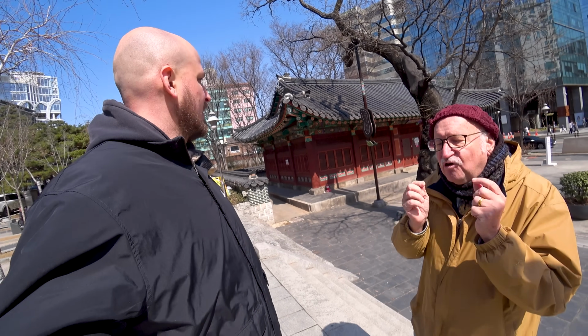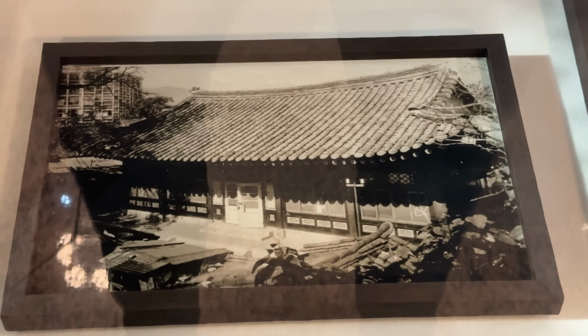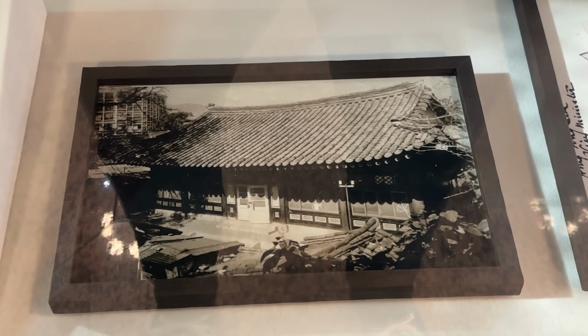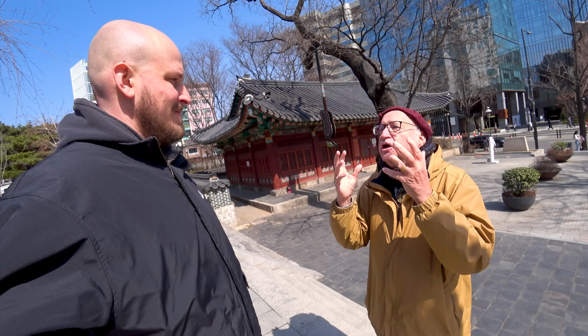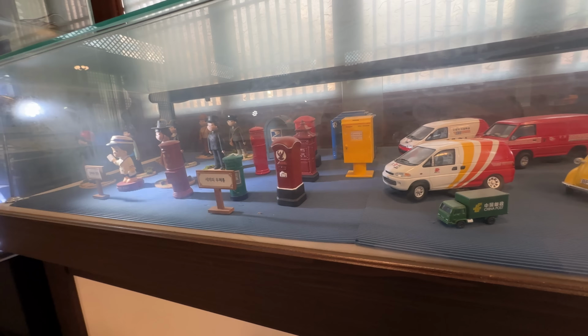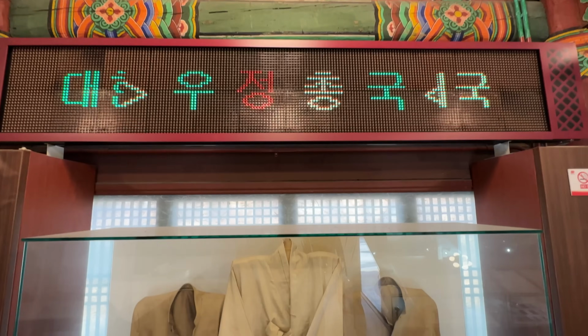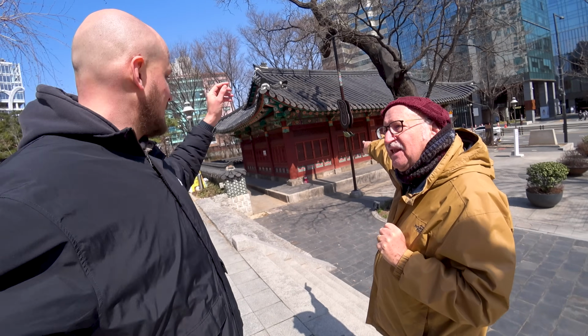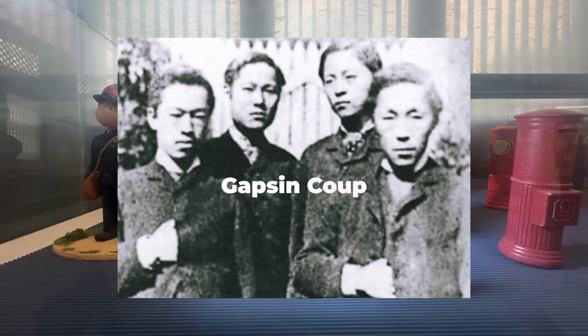But then, right away after opening in 1884, there was a coup d'etat attempt by young scholars who really wanted Korea to modernize. They studied in Japan about the modernization. The Korean government would not modernize. They were remaining very conservative under the influence of the Grand Prince Taewon-gun, the king's father. And so they attempted a rebellion, and they had their meetings in this office. Planning the rebellion. Post office modernization symbol.